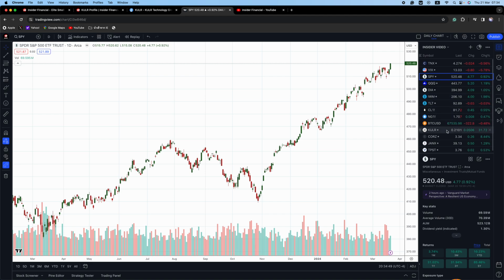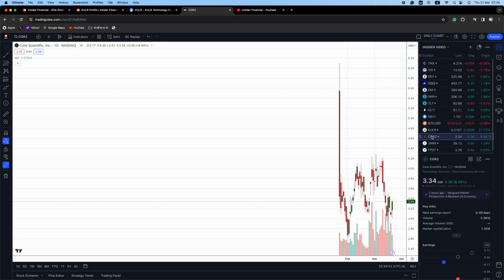In terms of stocks making news, CORZ, $1.1 million worth of insider buys over the last 2 days, priced from $3.06 to $3.32.